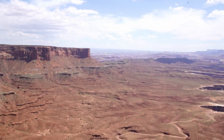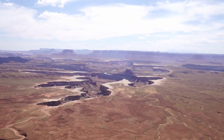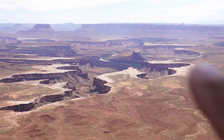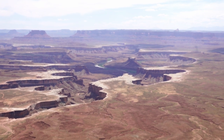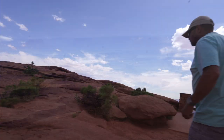This is Green River Overlook, so we're walking back here. I'm going to check this out. This whole area was made possible by the two rivers, the Green River and the Colorado River. Both go through here and carved a lot of these canyons. If you look right through there, you're going to see the Green River. Right through where? Oh yeah, okay.